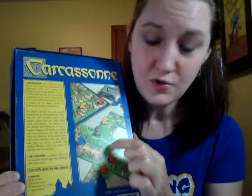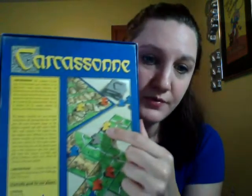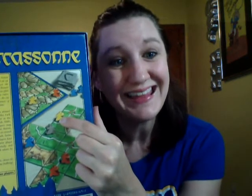So you basically lay your tiles, and it has to match. You have to match green farm to green farm, road to road, castle to castle. Those are the only main things in the standard version. There's other versions that you can use, expansions. We own a good majority of them. So then you'll have your little meeples. That's what you call your player pieces, meeples, M-E-E-P-L-E-S.